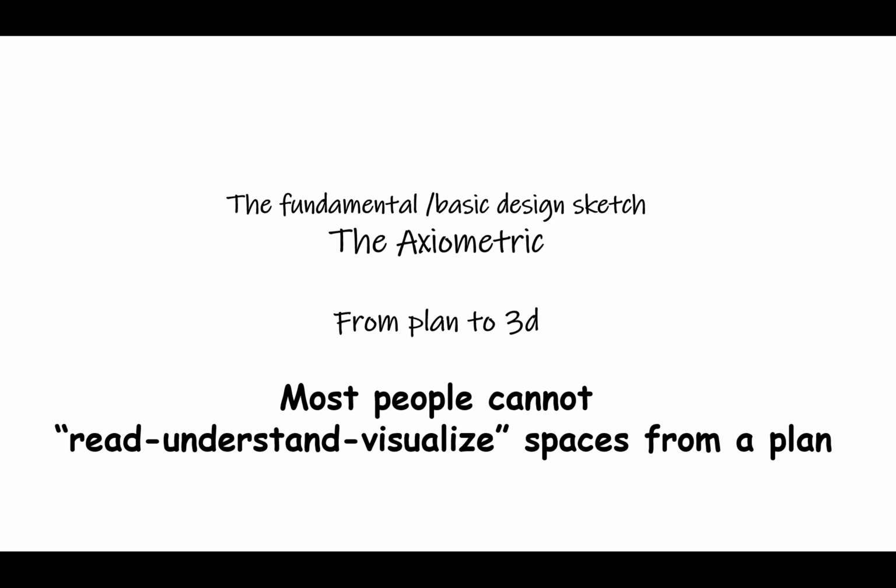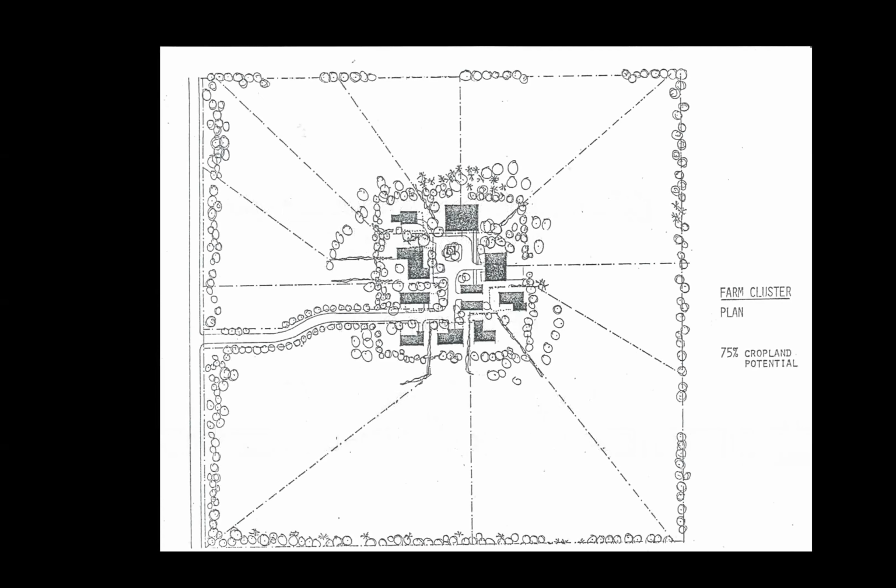Now, the thing that I know from my experience, and I'm sure this can be reinforced, is that the fundamental basic diagram is the axiometric, or you could call it isometric. Because most people, you're going to find in your career, can't read a plan. They have no idea what a plan is. They may have some vague notion, but they can't imagine it in three dimensions. And that's where I think the axiometric is your quickest and absolutely your down and dirtiest and most fantastic and easiest thing to do.